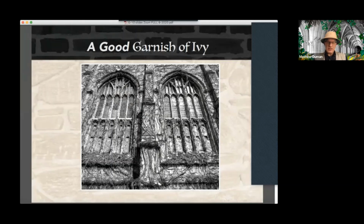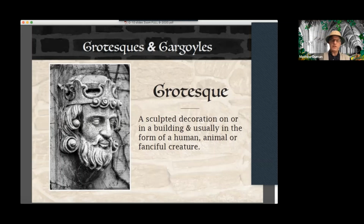These aging techniques are meant to work on passersby at an almost subliminal level, unconsciously leading you to draw the conclusion that these buildings are generally pretty darn old. You don't know how old, but definitely much older than any man-made structure nearby. This brings us to my favorite feature of Gothic buildings, grotesques.